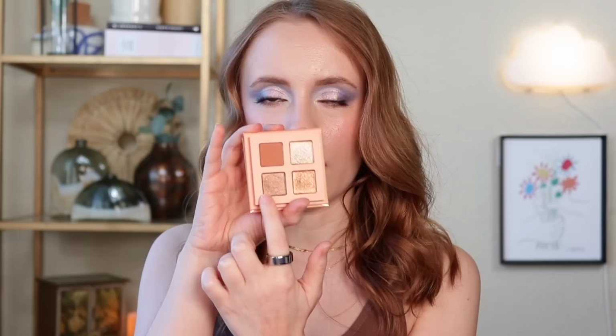And I also sometimes like to put these two shades next to each other. Like I'll put this more taupey shade in the center of my lid, and then the bronze more in the inner part of my lid, and then I'll put the lightest shade in my inner corner. And that is just the perfect gradient where it's not too much warmth. I like that it has that taupe in there to, you know, cool things down a little bit if I want to, but it's just the perfect quad.